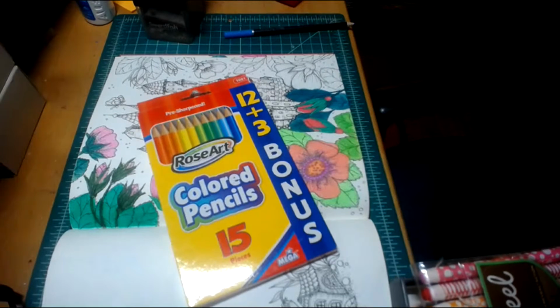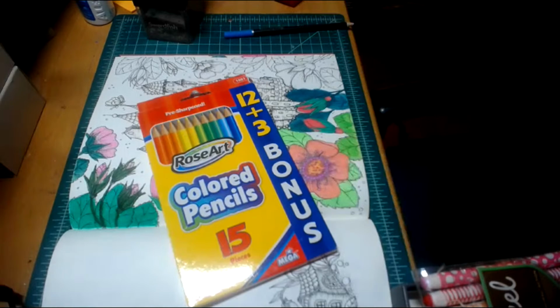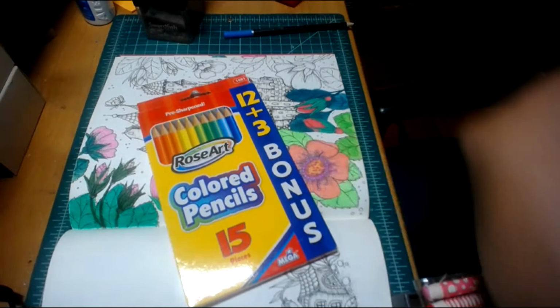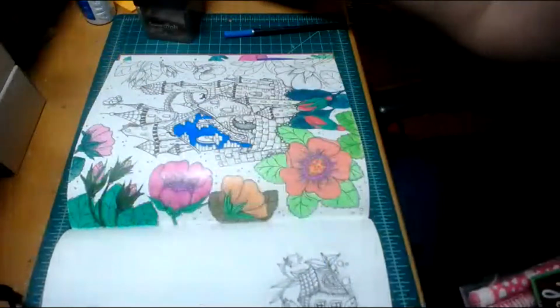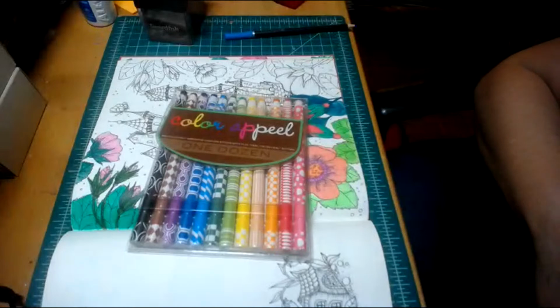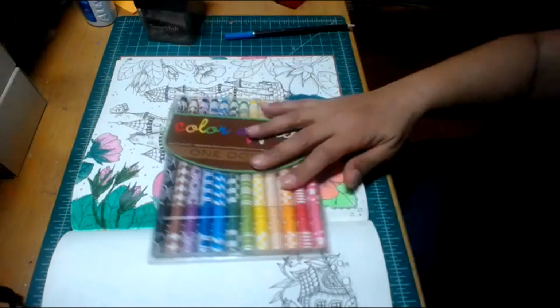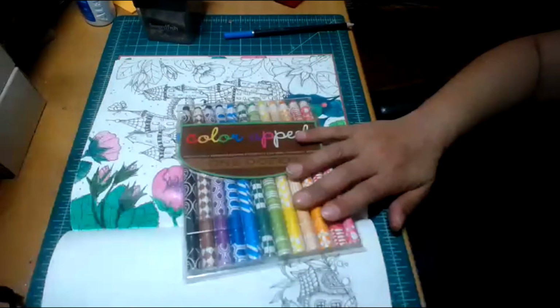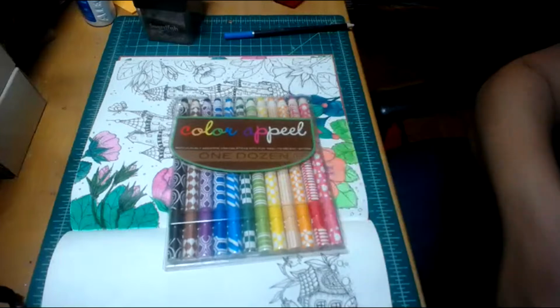Rose Art colored pencils. Now everybody owns a set of the basic Crayolas. I guess I kept these for whatever reason. I guess I found them in an old box somewhere. These are some of my very first pencils. I bought these when I bought my very first coloring book and didn't like them because I had to peel them. So these are old pencils. These were some of my very first pencils before I found the better pencils.